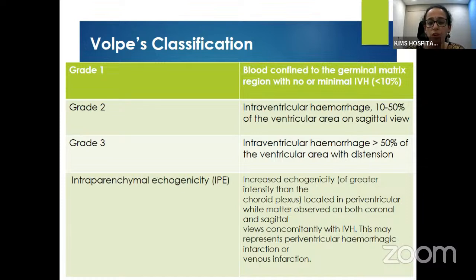Grade 3 is more than 50% of the ventricular area involved when you see it in the sagittal view, along with distension. Grade 4 is intraparenchymal echogenicity, and that echogenicity is of greater intensity than the choroid plexus. We will be seeing the choroid plexus when we go to the cranial ultrasound presentation. So the echogenicity will be of greater intensity than the choroid plexus and is located in the periventricular white matter, and it is observed in both the coronal and the sagittal views concomitantly with the IVH. So it will be associated with IVH. Without the intraventricular hemorrhage, we will not be seeing the parenchymal bleed. So this is known as periventricular hemorrhagic infarction or venous infarction.